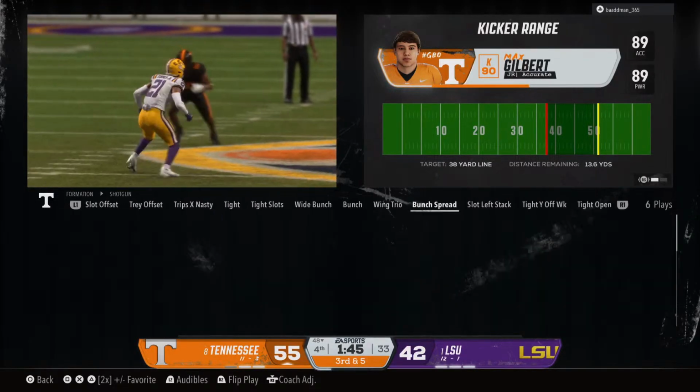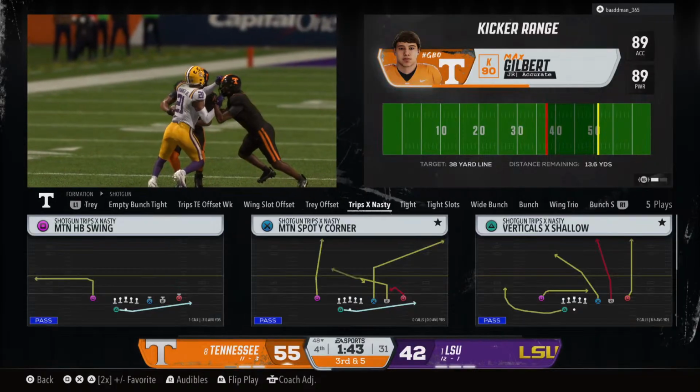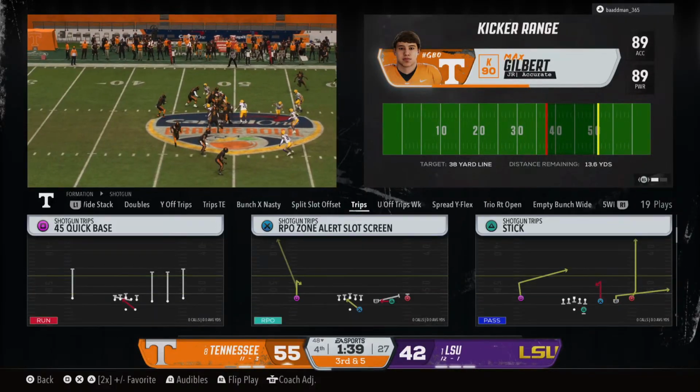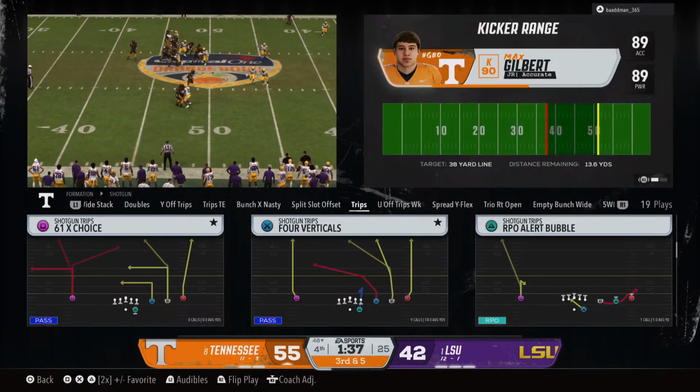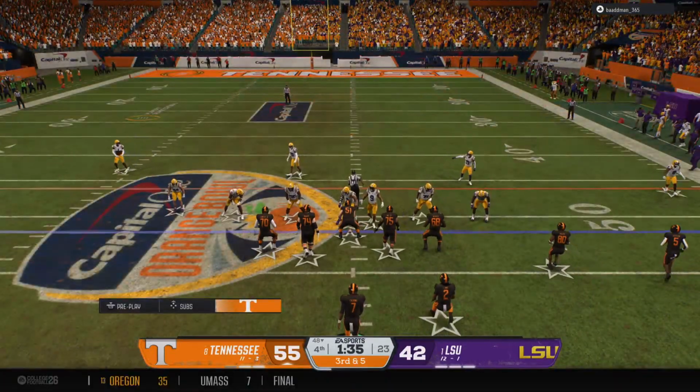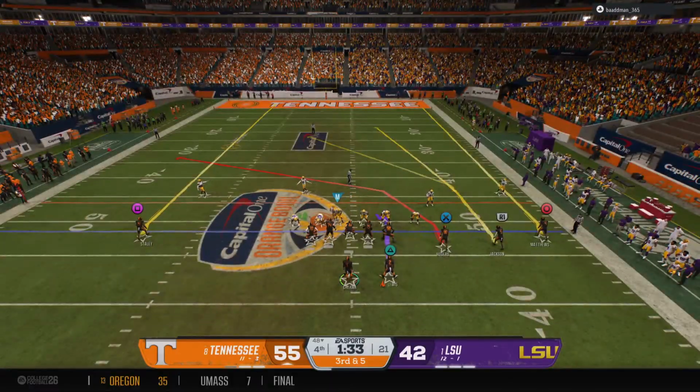How about the discipline of this defense here on second down? You're anticipating a pass. They've got pretty much everybody covered. And then once the back has the ball, how about the speed to be able to bring him down? Now it's third down. Critical third down play for this offense right here.